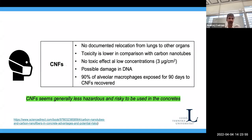They're also cheaper, they're easier to produce, and they are not that much weaker than the multi-wall carbon nanotubes. And if you look at the application we have, for example, to increase the piezoelectric properties, then this difference between the multi-wall carbon nanotubes and the CNFs doesn't really matter. But when it comes to health issues, these are way safer materials to handle.